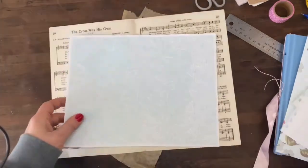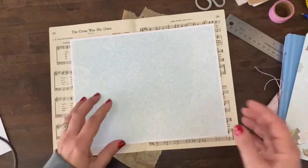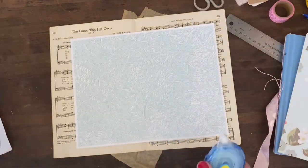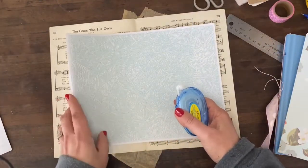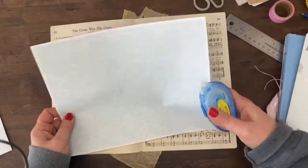And, you know, that's kind of the idea, is you don't have to spend a lot of money. Just go for it and use what you've got around the house. And then stick it in your bag or your purse and take it wherever you would like to go.